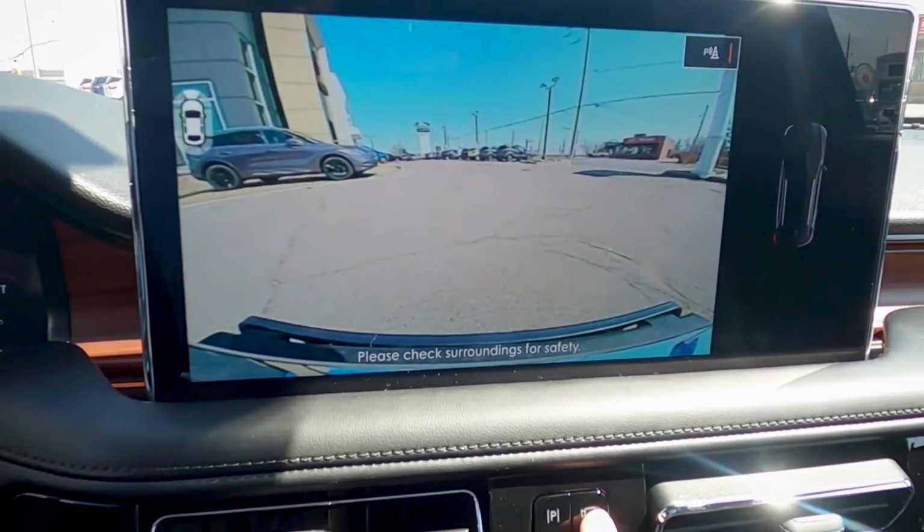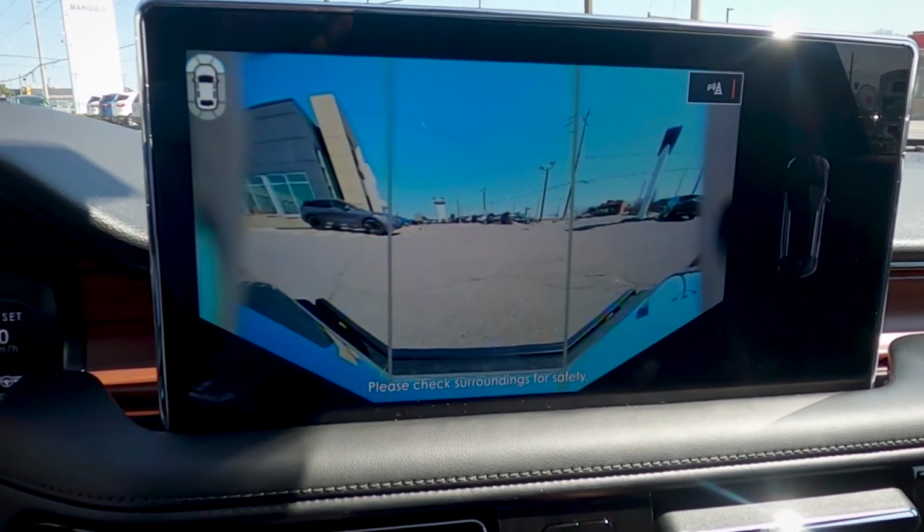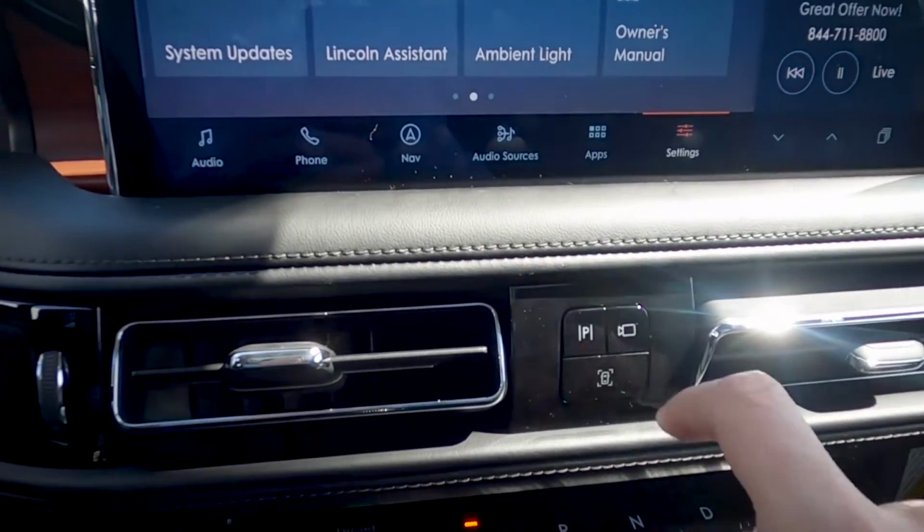Pressing the button gives us a front view. Pressing again gives us a front 180-degree view. So really useful, especially if you're pulling out of underground parking, etc. Then just one more button press to get rid of it.